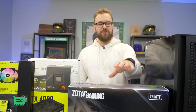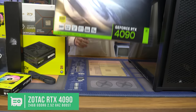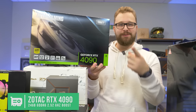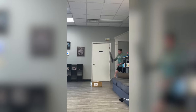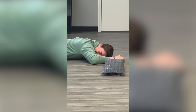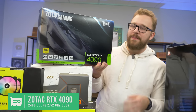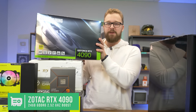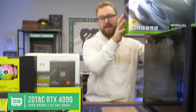Now for the star of the show, we have the Zotac Gaming Trinity RTX 4090, which, if you guys haven't seen our TikTok, we've dropped this thing already. So go to our TikTok, by the way, if you really want to see that. But actually, all jokes aside, this is the 4090, the card that a lot of people are really happy about, but also very scared of because of fire hazards, which we have taken care of today thanks to Corsair.